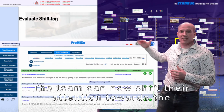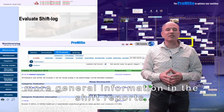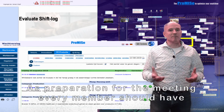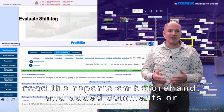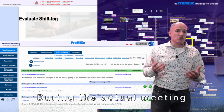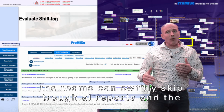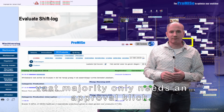The team can now shift their attention towards the more general information in the shift reports. As preparation for the meeting, every member should have read the reports beforehand and added comments or new work orders if needed. During the actual meeting, the team can swiftly skip through all reports and the vast majority only needs an approval click.